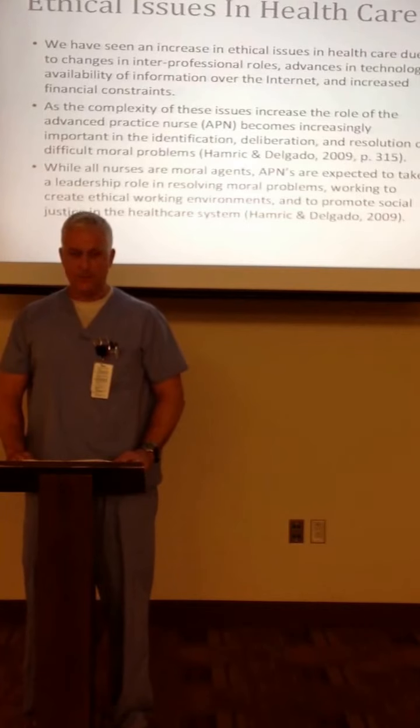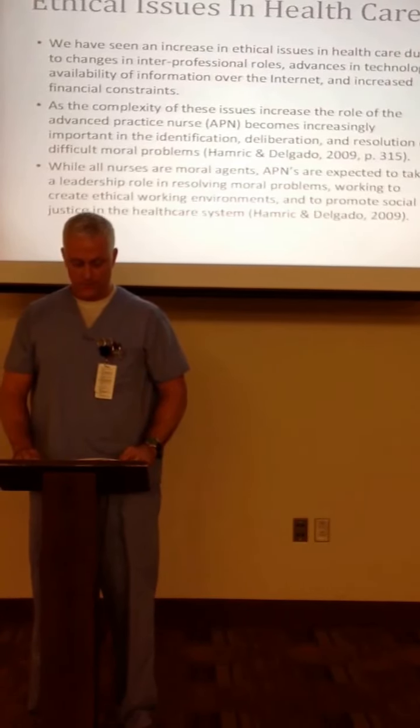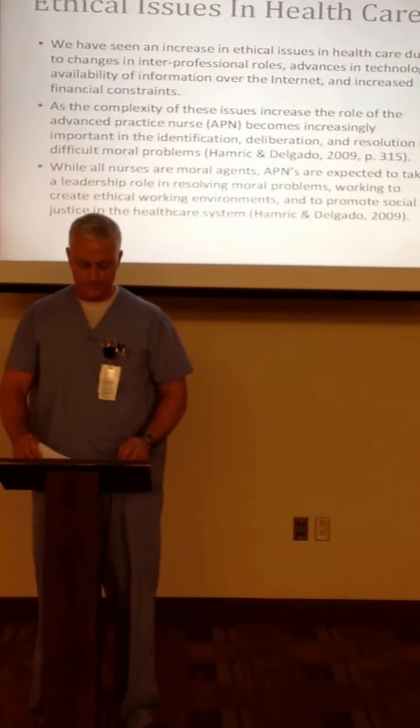As the complexity of these issues increase, the role of the advanced practice nurse becomes increasingly important in the identification, deliberation, and resolution of these difficult moral problems. While all nurses are moral agents, APNs are expected to take a leadership role in resolving moral problems, working to create ethical working environments, and to promote social justice in the healthcare system.